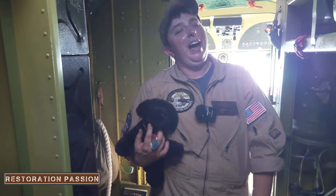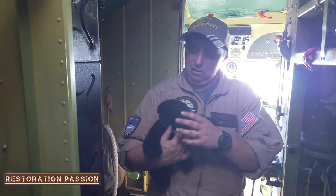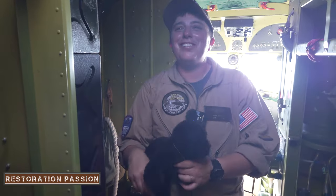What's the dog's name? That I do not know. This little guy, we call him Tab. Fair. But yeah, you can see he has his own dog tag and everything.